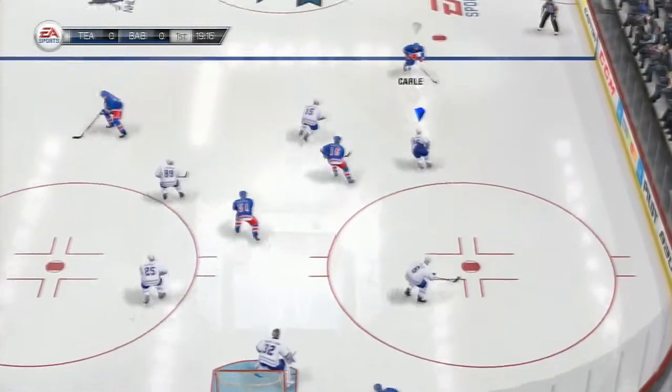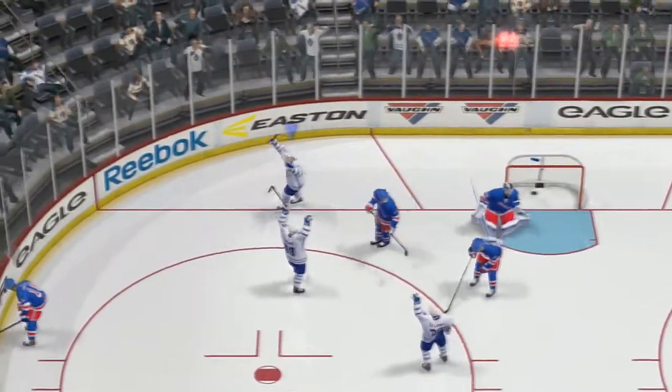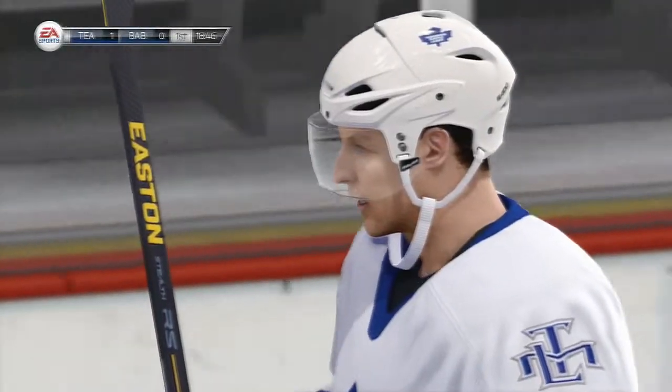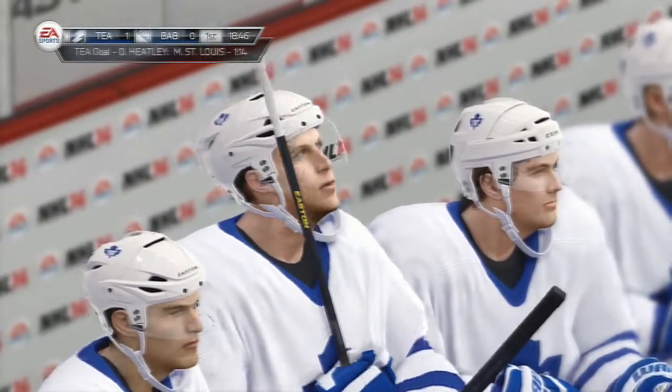It's been a little bit since I've recorded Hockey Ultimate Team. And I thought, for the jerseys, I didn't really get any answer for what jerseys to pick, so I thought I'll make the decision. It's December, the Winter Classic is coming up, so I will use the Toronto Maple Leafs jerseys.